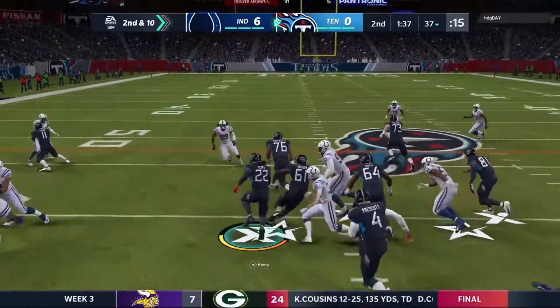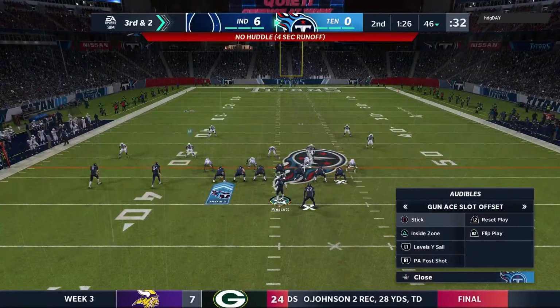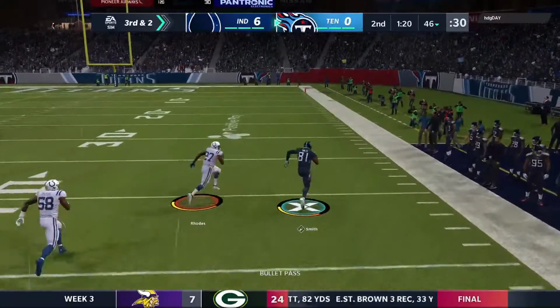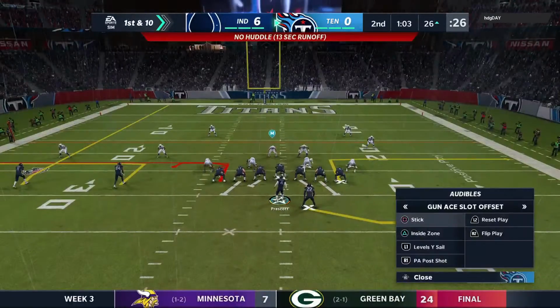Running from the gun with Henry. And able to get this one all the way up to about the 46-yard line. That'll leave them with a 3rd and 2 coming up. They got 8 yards there. And there we saw one of the downsides of blitzing during a run down because sometimes you get out of your gaps. You don't fit the run quite as well because you're headed towards the ball carrier with abandon.